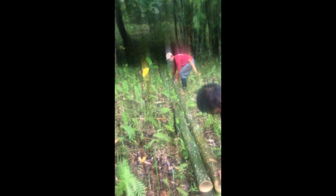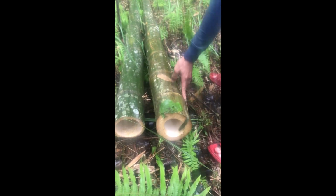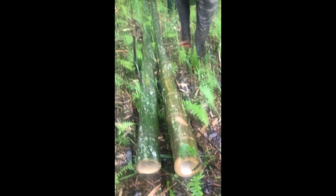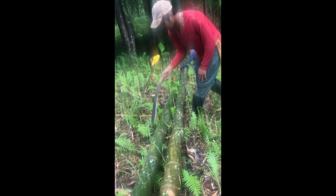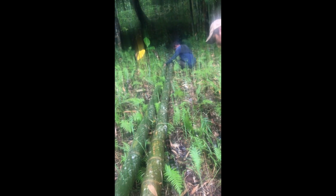We are cutting 12. Oh, very nice. See, this is Patong. We are cutting 12 feet, to be used on my greenhouse. We will bring this to Surigao City today.